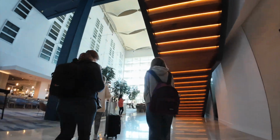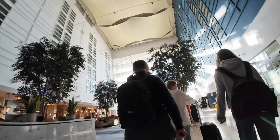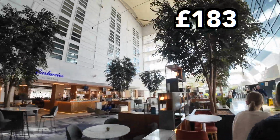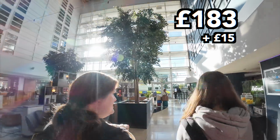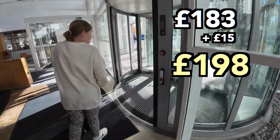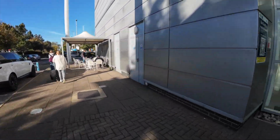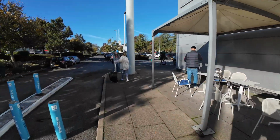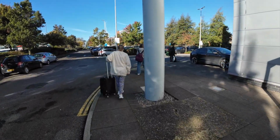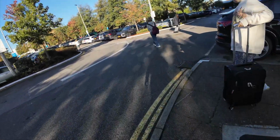So overall, we thoroughly enjoyed our stay at the Marriott at Heathrow on the night of the 26th of November 2024. I paid £183 for the booking and then £15 for the car park, so in total our stay cost £198. It was during school half term, and compared to the Premier Inn's price of £130 for breakfast and parking, we felt the dinner options and pool were more than worth the difference. Especially when you consider a dinner out for a family of 4 is near on £100 these days.